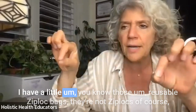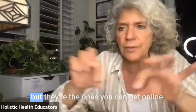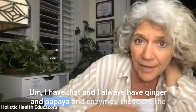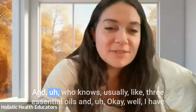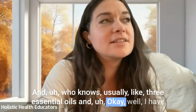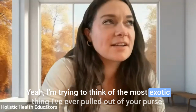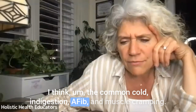They're tiny little things, and they taste really yummy because they're made from papaya. I have those reusable bags, not Ziplocs of course, but the ones you can get online. I always have ginger and papaya enzymes. Those are the 3 things I always have in my purse, and who knows, usually like 3 essential oils. Okay, well, I have that stuff too, but I'm just saying in general. I'm trying to think of the most exotic thing I've ever pulled out of your purse before.